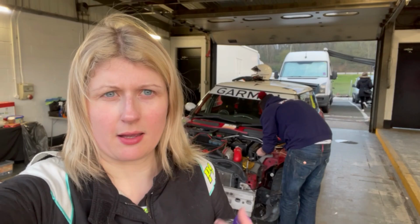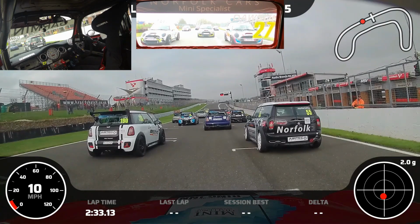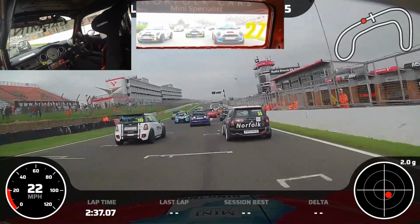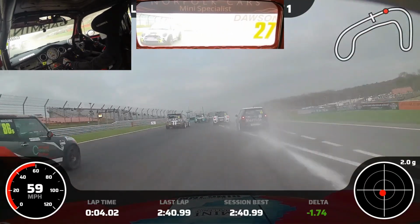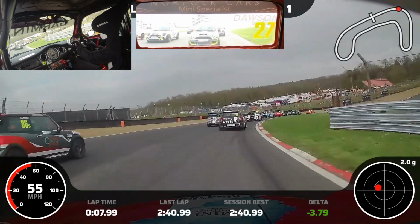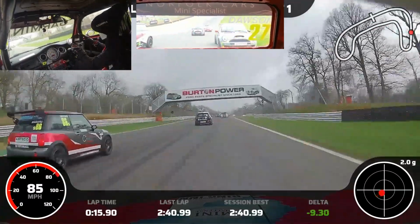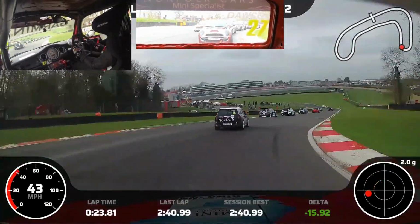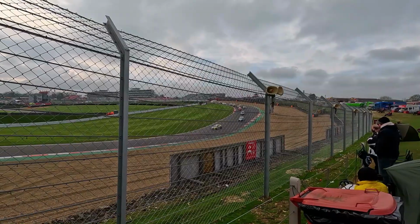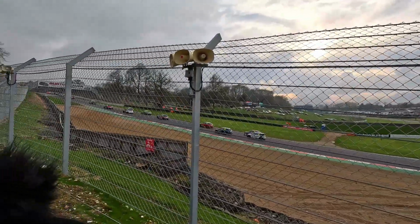Race 1 didn't quite go to plan. I came off the start line and almost went sideways because there was all that horrible dust all over the track from previous races. And where I was gridded up was right on dust.